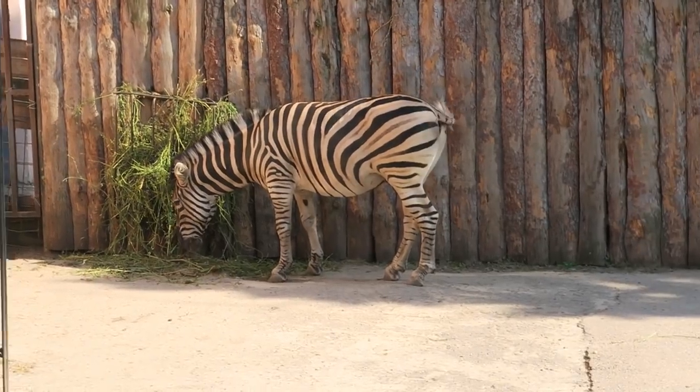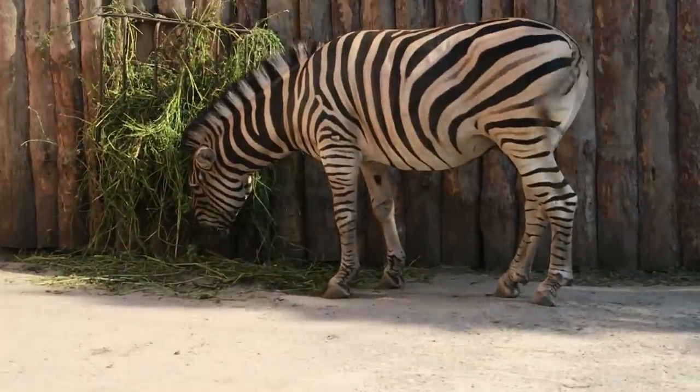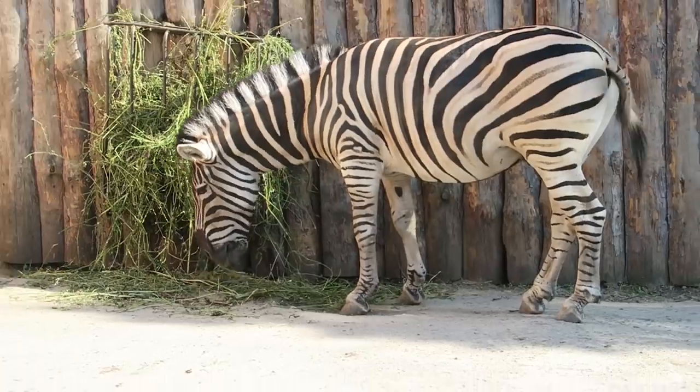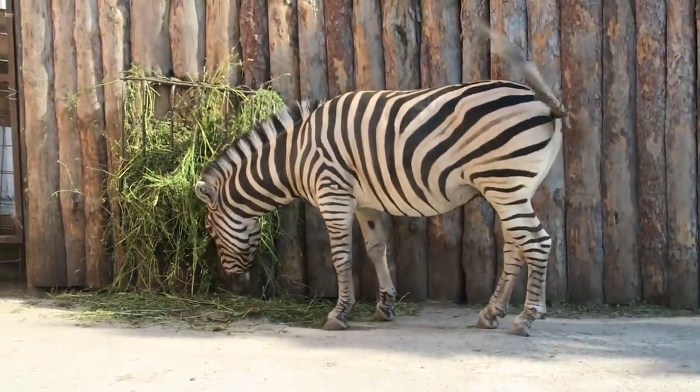Oh, we got the zebra. We got the zebra. He looks like a horse, but with black and white stripes. Zebra. We got the zebra.